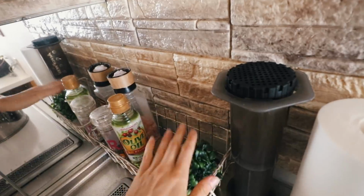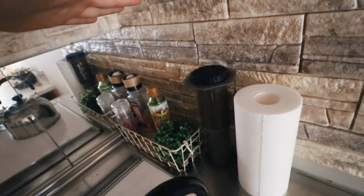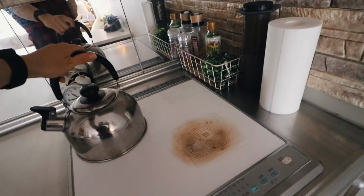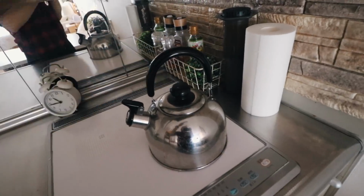Not this, that is, I don't use that. But this is just olive oil, salt and pepper, and I've got an AeroPress, which is what I make all of my coffee on in the morning, and it's amazing. Paper towels, of course. And this is a kettle. It stays here because I use it every day, but also because there's a massive stain there and I don't know how to get rid of that, so I'm just gonna keep you there.